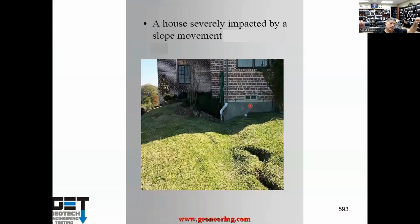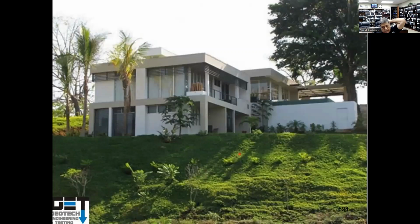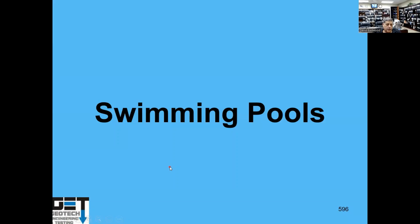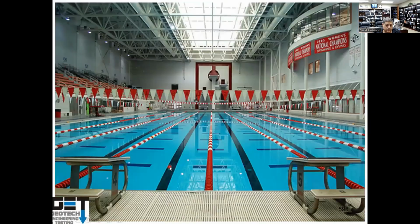Global stability. When you build houses or buildings on top of slopes, you have to check them for global stability. If you put them on foundations, you can have a slope that goes underneath the foundation and causes it to move, called global stability. Swimming pools, we got all kinds of swimming pools around Texas and around the world.